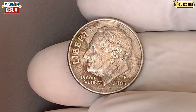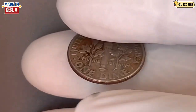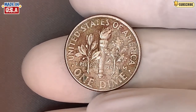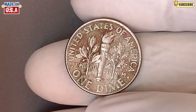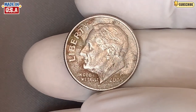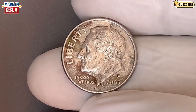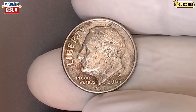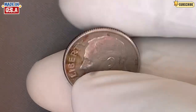One of the most important factors that contribute to the value of a coin is its condition. A 2005 Roosevelt silver dime in uncirculated condition, meaning it hasn't been used in daily transactions and still has its original shine and detail, is much more valuable than a coin that's been through years of circulation. Coins that remain in pristine condition are rarer and more desirable to collectors, which is why they can fetch higher prices in the market. But there's more.